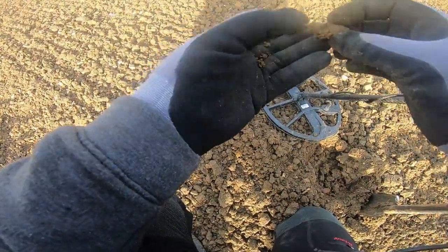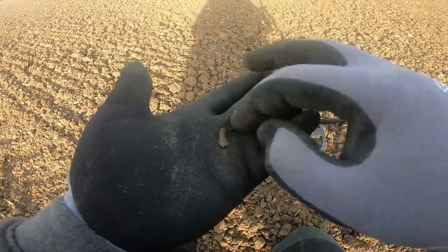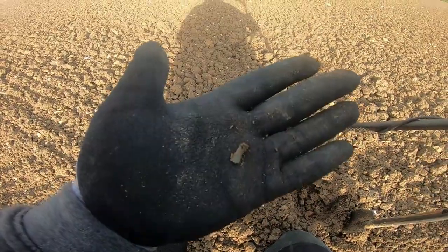This is looking like a lump of lead or so. Hang on. No, it's a tiny, tiny little piece of nothing. This is the sort of stuff we're digging up today. Right, onwards.